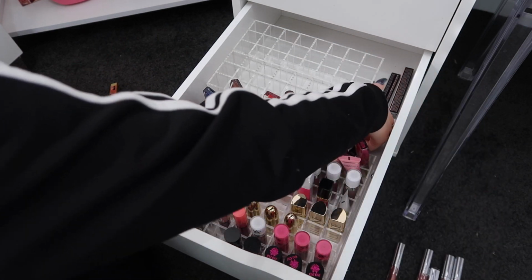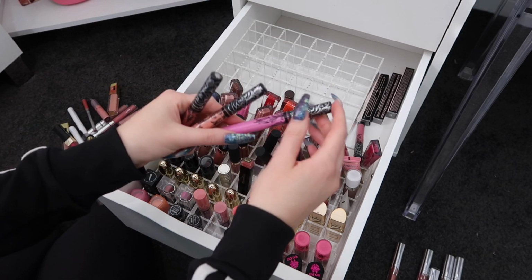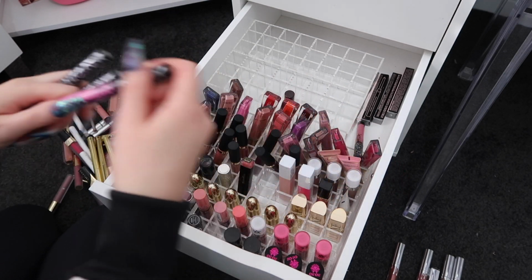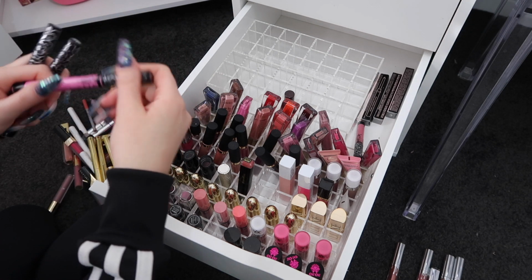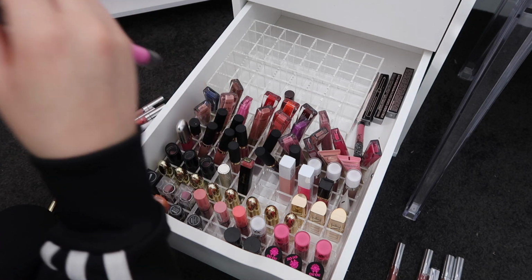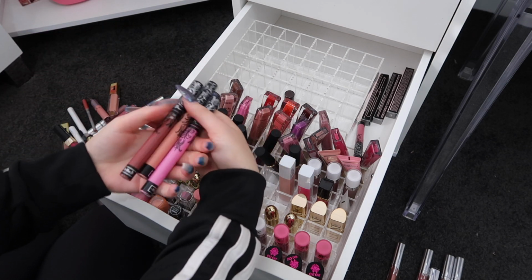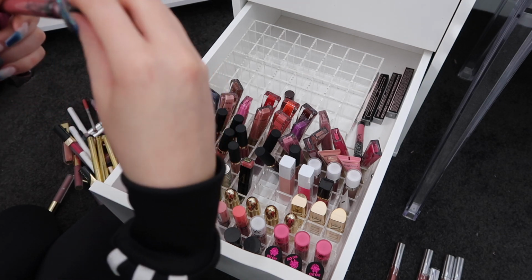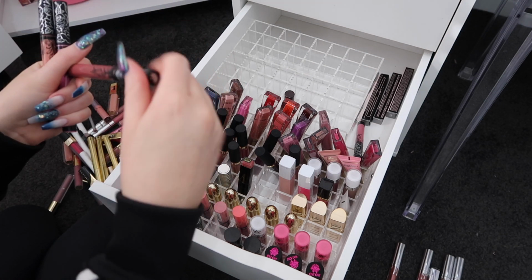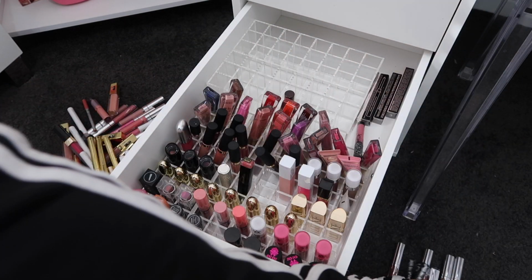And then I've got some Kat Von D liquid lipsticks in here. These are really old too. I feel like they're probably... they smell funny. They smell a little bit funny. Look, I think I'm still going to keep them, just because they don't look bad. They smell just slightly different, but not bad. So I think I might keep those. I'll put those in the keep pile.